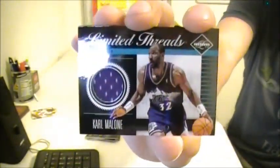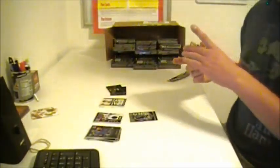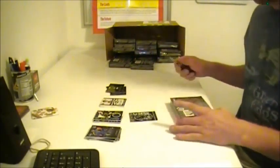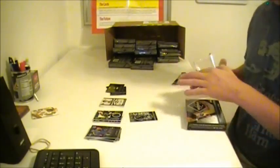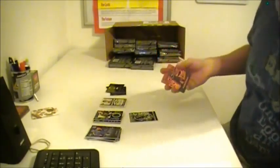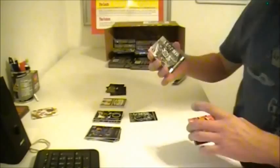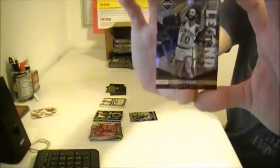Karl the Mailman Malone, limited threads, jersey piece. Karl Malone, limited threads. 76 of 99. Jazz and letter G. Charles Oakley for the Knicks. Chris Bosh for the Heat. And a Walt Frazier numbered to 49. Silver spotlight for the Knicks. Knicks card.